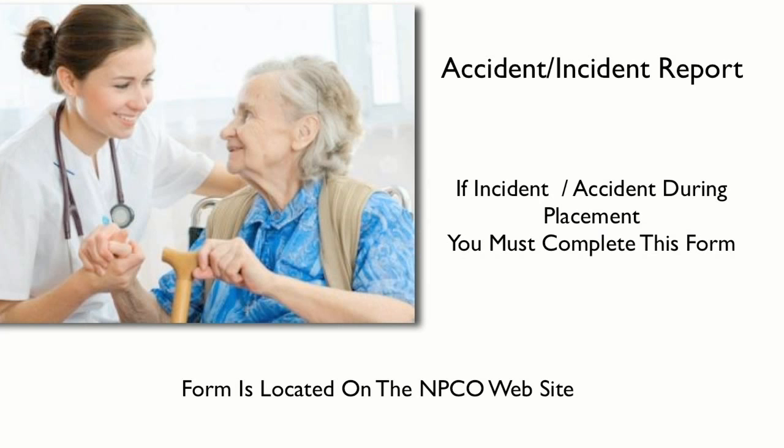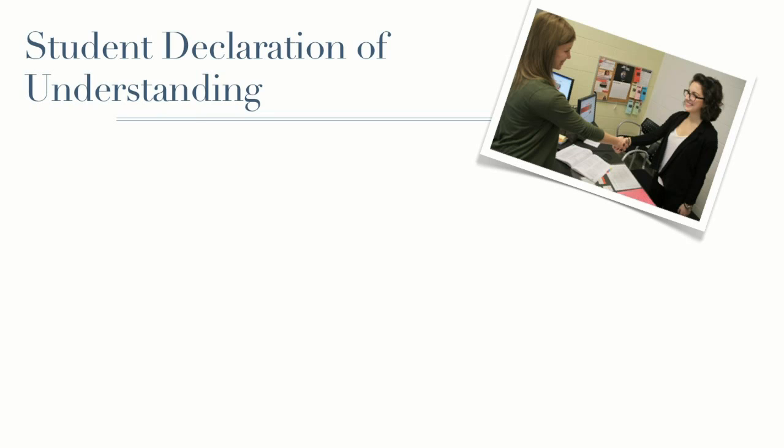Finally, let's discuss the Incident Accident Report form. We hope you will never need to complete this form. However, if an accident or incident occurs during your clinical placement to either yourself or the client you are providing care for, you must complete this form. The form is located on the NPCO website under Forms. Please note, if the incident or accident involves you, there is an additional student accident form that must be completed. The link to the student accident form is located at the top of the incident accident form.